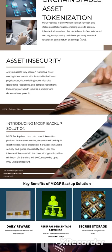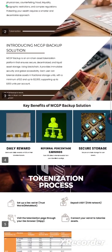Now we have the other part of our slide, which talks about introducing MCG Backup solutions. We have the key benefits of MCG Backup solutions, and then we have the tokenization process. So going back to introducing MCG Backup solutions, under this we have: MCG Backup is an on-chain asset tokenization platform that ensures secure, decentralized, and liquid asset storage. Using blockchain, it provides immutable security and global accessibility. Each user can tokenize stable assets in fractional storage units with a minimum of $2 and up to $2,000, supporting up to 1,000 units per account.